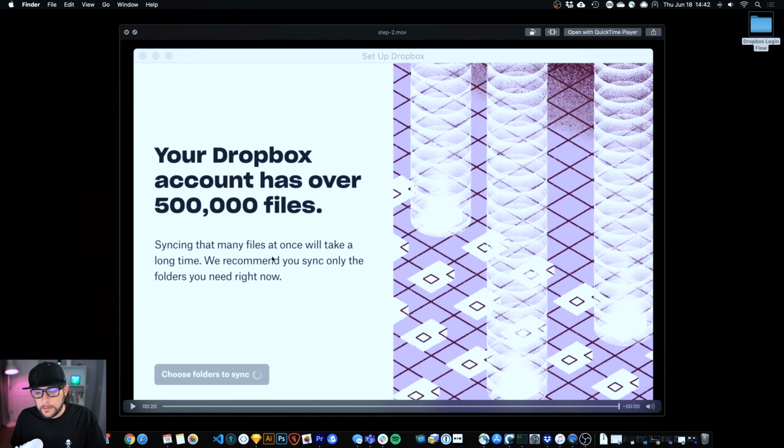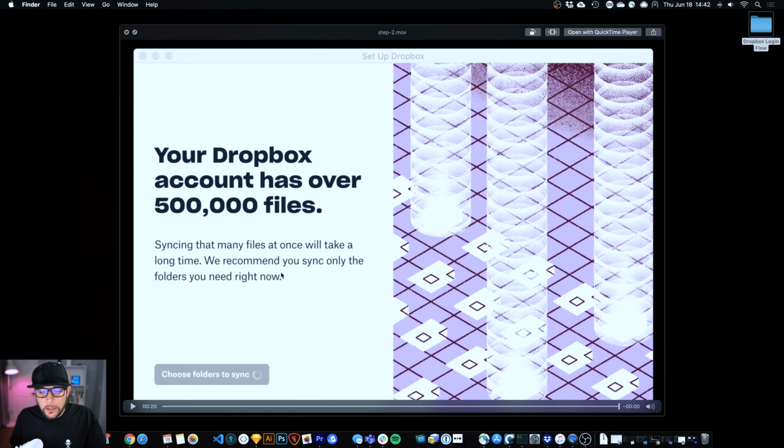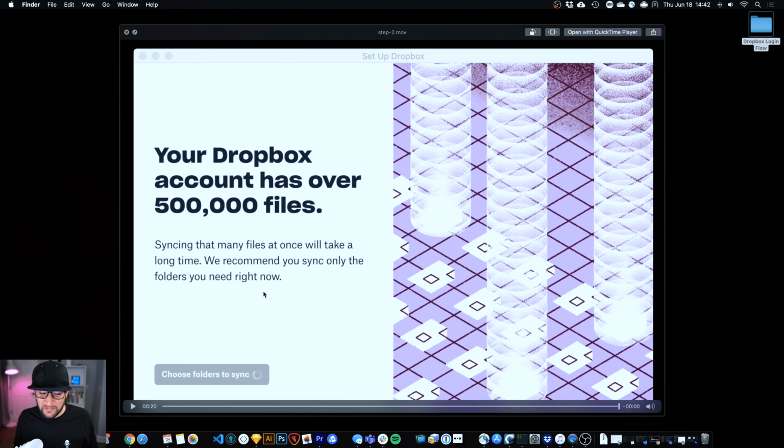They hit you with this message so many times. It's like syncing this many files might take a long time. Okay, I have great internet. Sure. We recommend you sync only the folders that you need right now. Okay, I want to leave my files with you, and that's the only copy of them. And then if something goes wrong, then I have to rely on you having all of my client and work files. Like, I don't know about that. Family photos, I don't know about that.